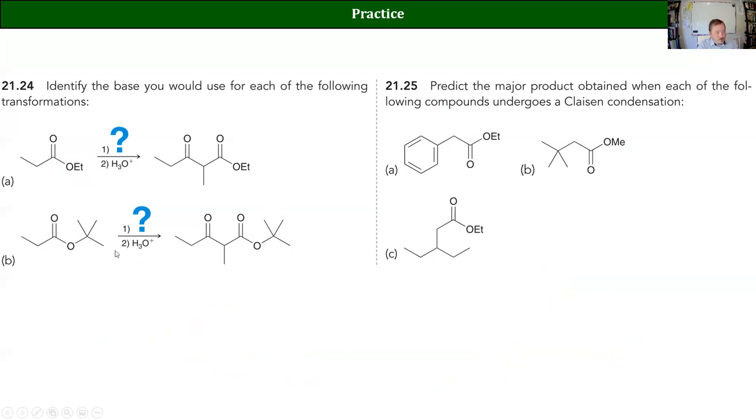So if we were looking at B, if we wanted this molecule to go through a Claisen condensation, we would need our base to look like the leaving group. So we would use t-butoxide. So potassium tert-butoxide.